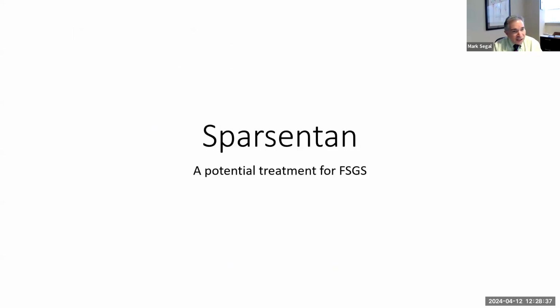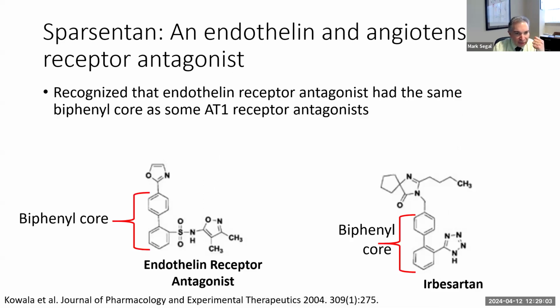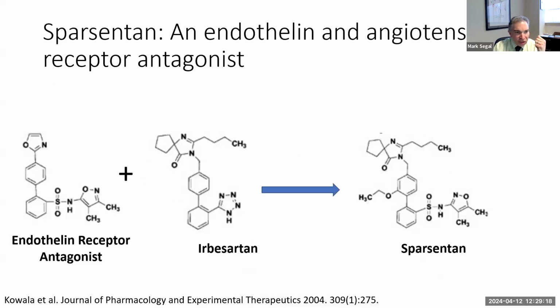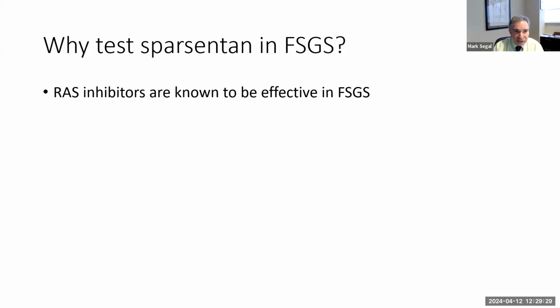So the next drug I'd like to talk about is sparsentan, which is a potential treatment for FSGS. Sparsentan is an endothelin and angiotensin II receptor antagonist. And it was through rational drug design that an endothelin receptor blocker was combined with an angiotensin II receptor antagonist. You had chemists just sitting around looking at irbesartan and endothelin receptor antagonists and recognizing, hey, they both have a biphenyl core. And hey, they both have an acetic group at the 2 position of the biphenyl moiety. Why don't we just combine them? And they did with sparsentan. So why test sparsentan in FSGS? Well, RAS inhibitors are known to be effective in FSGS.